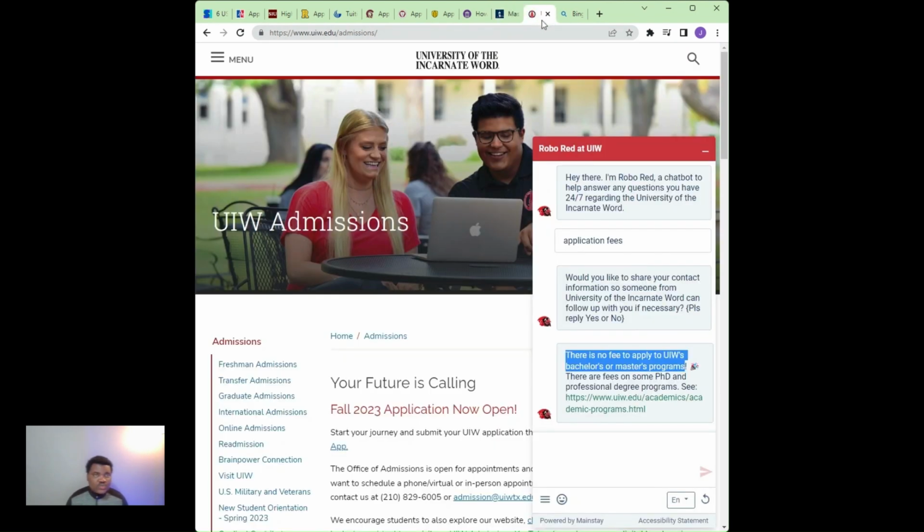And then the last one is going to be University of the Incarnate Word. They also do not accept application fees. You can see here, there is no fee to apply to University of the Incarnate Word for bachelor's or master's programs. There are fees on some PhD and professional programs. So for some PhD and professional programs they take fees, but for the master's and bachelor's, no application fee.